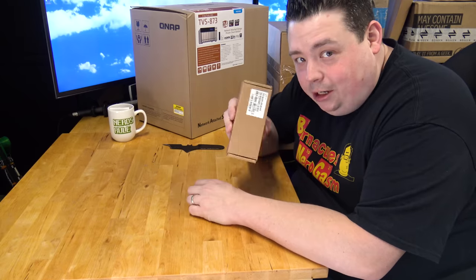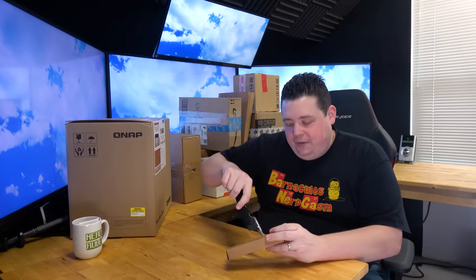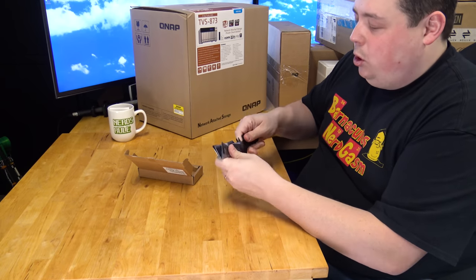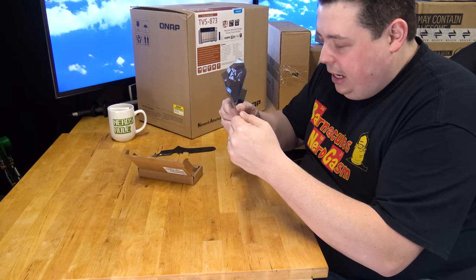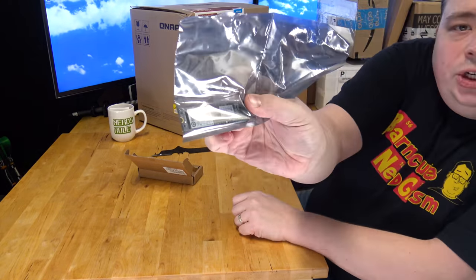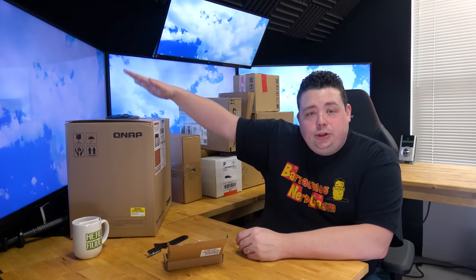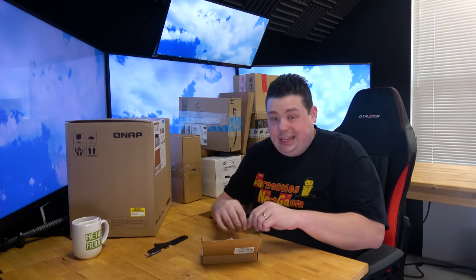All right, should we see what's in the little box? Is this even worthy of Bat Knife? Nah. All right, it's a little baggy, a little anti-static bag here. This would appear to be a Kingston 250 gigabyte M.2 SSD. And I'm gonna go ahead and guess that this is for the caching drive on the QNAP. I'm gonna go ahead and put that back in its box though, because I don't want it to get damaged, because that is pretty fragile.